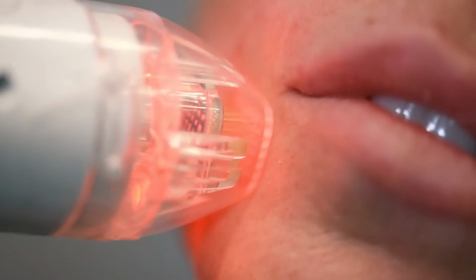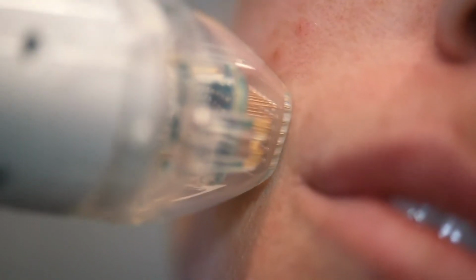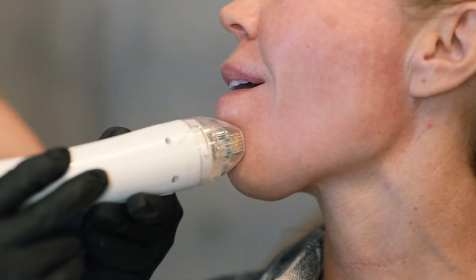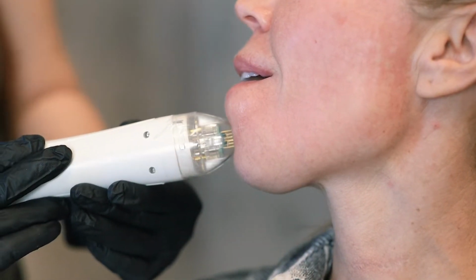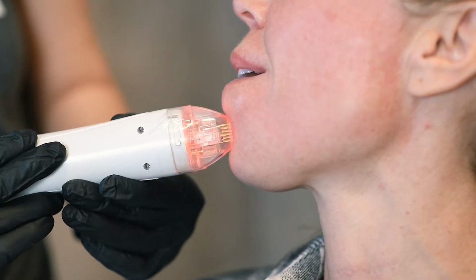These can go even deeper, so if you're talking about body toning and areas like a C-section scar or an old surgical scar that you want to get rid of or break down or tone up, this can go pretty deep, and those needles can come out this far if you're dealing with areas like the belly, the thighs, or other areas. But for the face, we don't need to go that deep, so you can see how deep it does go in.